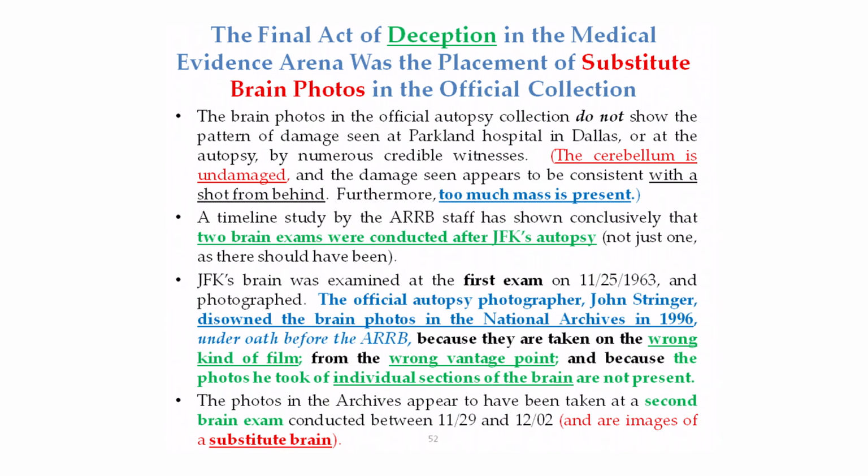As I've said, the first exam was on November 25th. The second exam was conducted between the 29th and the 2nd of December. Now, I'd like to amplify this with a few comments. John Stringer recalled vividly taking each brain section after it had been cut, positioning it on a light box so that the brain section was illuminated from below and from above, photographing each section one at a time. So he took many photographs of brain sections.